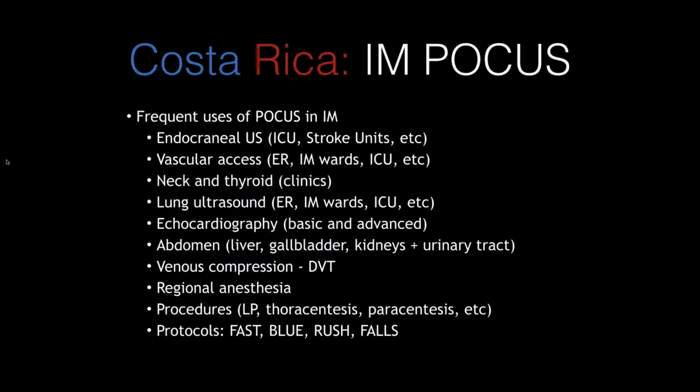I will mention frequent uses of point of care ultrasound in internal medicine. I think the most frequent uses here in Costa Rica, at least, are endocrine ultrasound in those units, vascular access, especially in the emergency room, and neck and thyroid, like I told you. Lung ultrasound is really useful and frequently used. Echocardiography is done as basic and advanced, depending on the expertise of the operator. We also use abdominal ultrasound. Venous compression, looking for DVTs, is really frequently used.